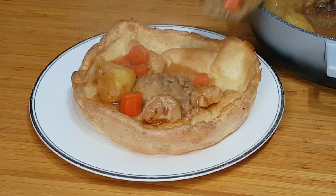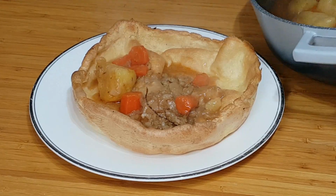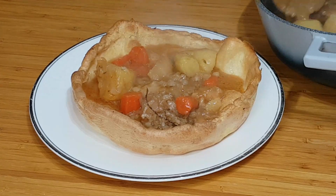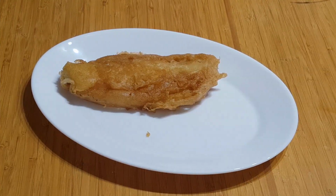It's one of my most favourite meals, really. I really enjoy stew or something like that in a Yorkshire pudding. And I filled it with this vegetable casserole, and it was delightful. I thoroughly enjoyed it. So that was a quickie on Friday for me.